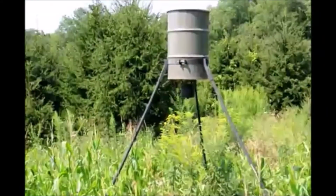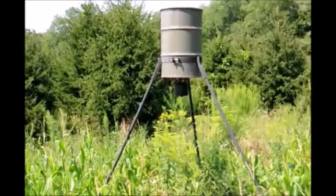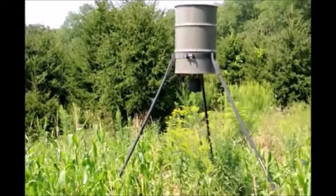And yes, at our game feeder we put multiple cameras, sometimes 10 cameras. And the reason for that is you want to get a good shot at a deer with a camera. This is how you do it, because they're not going to pose for you. Your camera has to be at a location where you'll get a good shot.